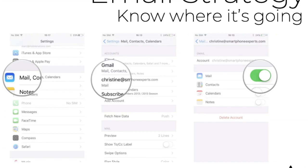And again, make sure that you go into the settings and in mail contact calendars, go by account and make sure that you are only turning on the mail. So you will see this here on the screen.